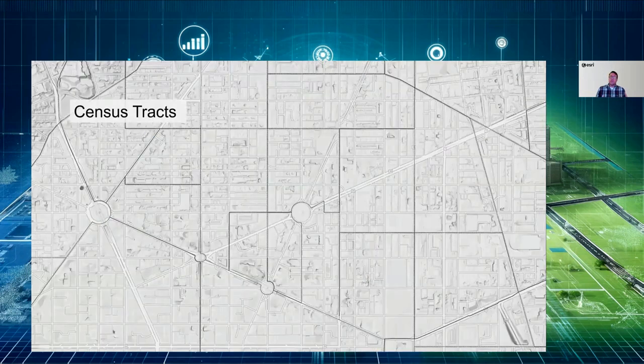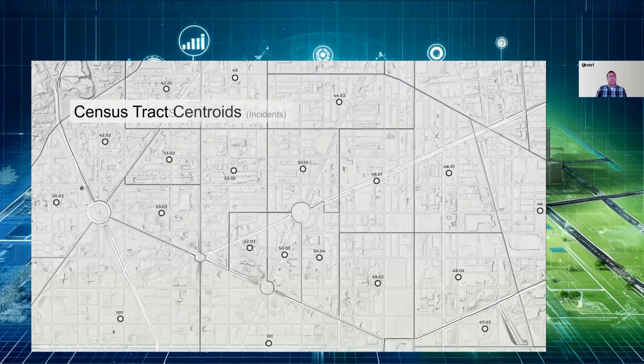So for any network analysis, we need an origin point and a destination point. Our destination points are our opportunity zones. Our origins are our census tracts. These are coming from Living Atlas, and along with them comes some demographic information we use to enrich and better understand the residents of that neighborhood. So to do a point-to-point, we need to get a centroid from those tracts, and in network parlance, that's an incident point.